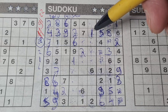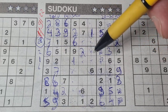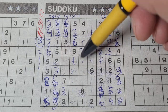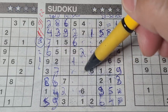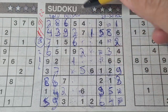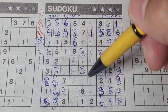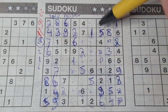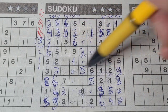Now, 8 and the 4. 8, 4, and the 5. 5 in this row, 5 in the middle row. So the row below, the only two places left, the 5 should be here or there. We have 5 in this column, no 5 there. 5 should be there. 5 in this column, 5 in the middle column, so no column next, the only two places left, the 5 should be here or there. We have 5 in this row, no 5 there. 5 should be there. And all the 5s are used.